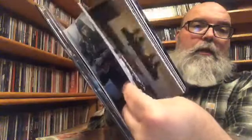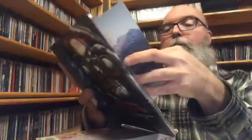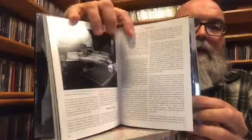And you get, again, a just ginormous book full of lyrics and liner notes and photos, 93 pages. So this is some of the stuff in it.